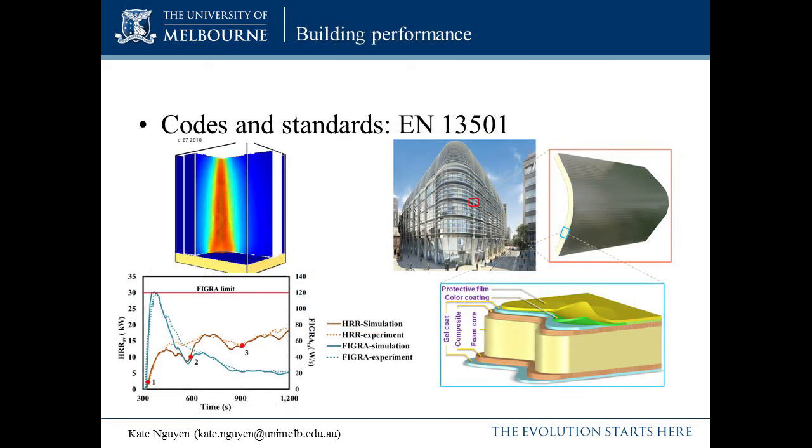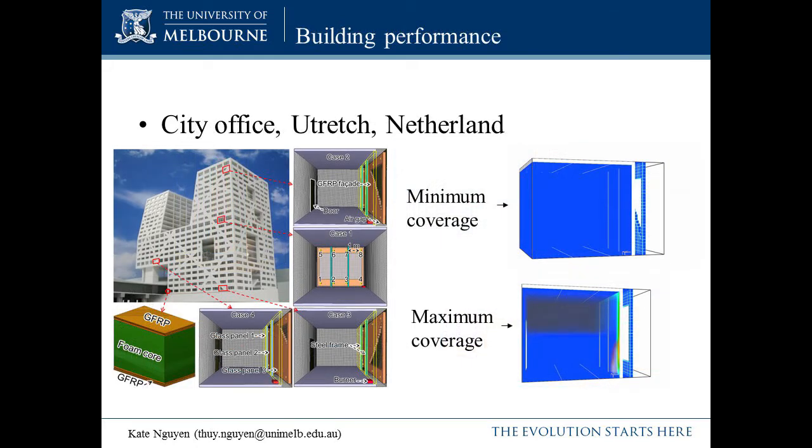And we were also involved in another project with a building in London. There were some requirements from the architects to design this facade element with composite, because they failed to produce it with aluminium or with steel because it was too expensive. So we try to develop a nanocomposite element, a composite element that can pass the Eurocode EN 13501, that is the single burning item test.